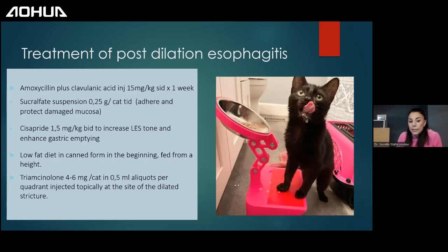And always think about the refeeding syndrome. If your animal is anorectic for more than 3 or 4 days or 5 days, when you reinitiate food, please check your phosphorus levels and check your potassium levels, because the refeeding syndrome can cause severe hypophosphatemia and hypokalemia, and this could cause hemolysis afterwards. Okay, you can see the hematocrit levels going down, and you will wonder why.